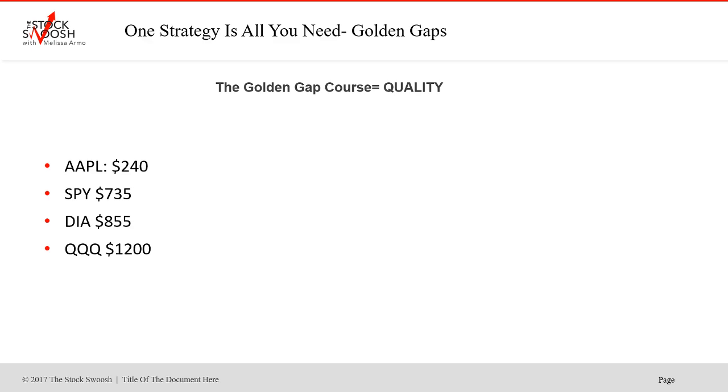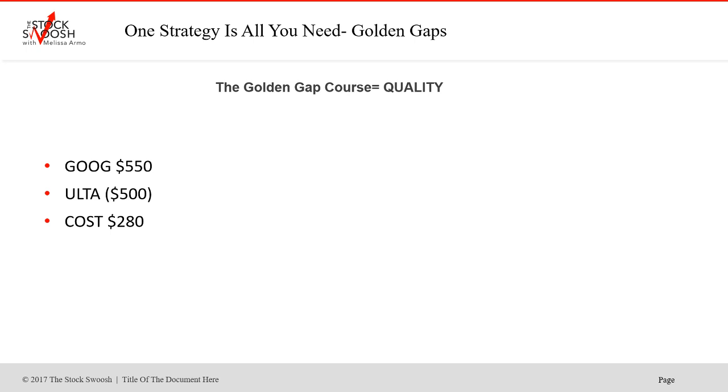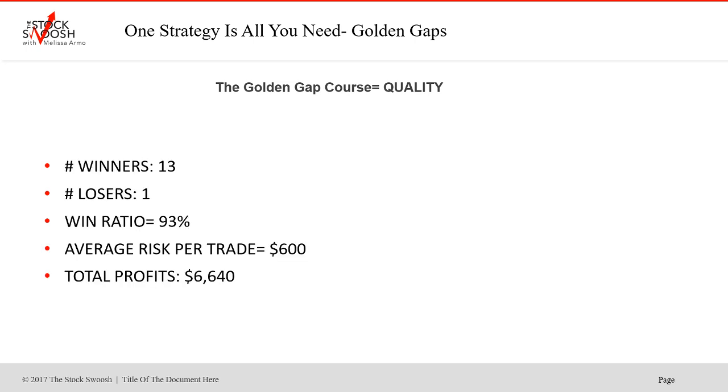Beginner risk this is, okay? Apple, SPY, Diamonds, Qs, Diamonds, SPY, BA, Qs, Google, Netflix, Amazon, Google. Ulta was the only loser. So 13 winners, one loser, 93% win ratio. So average risk per trade was 600 because some were a little bit less than 600, some were 700. It depends on the cost of the option. Again, you have to have a range, but I wouldn't stray outside the range. Like, don't double your risk.